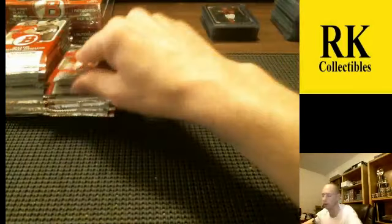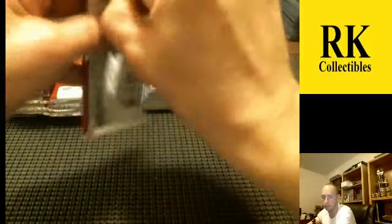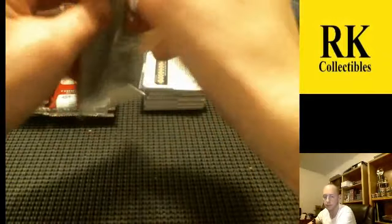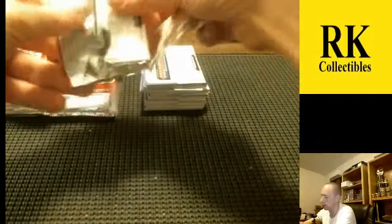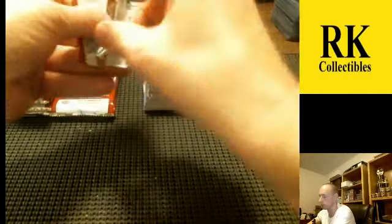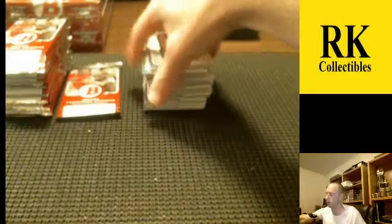Yeah, we just hit a really, really nice one-on-one plate auto of Orlando Arcia. Milwaukee, Minnesota. That clearly took the lead for best card of the break so far.